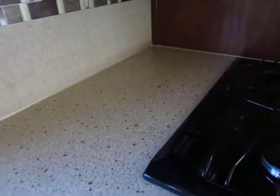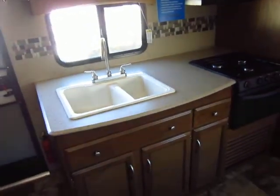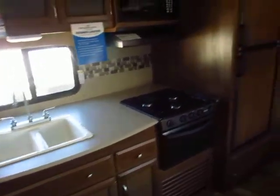And that's one thing I've always liked on Freedom Expresses. If you start looking behind the stove, you see how much extra countertop space there is. It's because this has an extra deep counter. That means more counter space, more storage. All those things are connected.